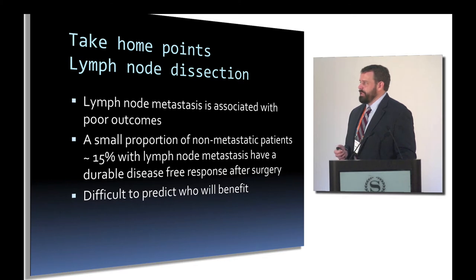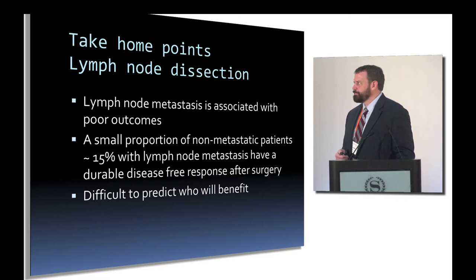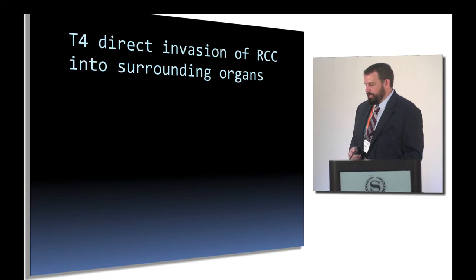So the take-home points, again: poor prognosis for lymph node metastasis, but a small proportion of patients have a durable disease-free survival, and we can't really predict who that is prior to surgery. So for the last few minutes, I'll talk about direct invasion of renal cell cancer into surrounding organs.